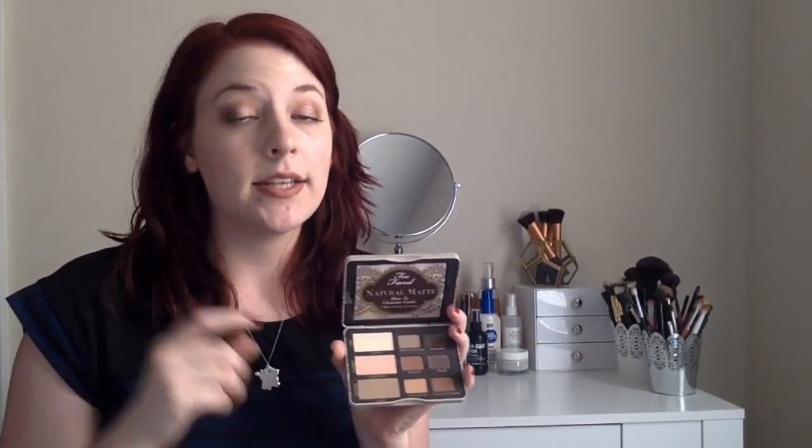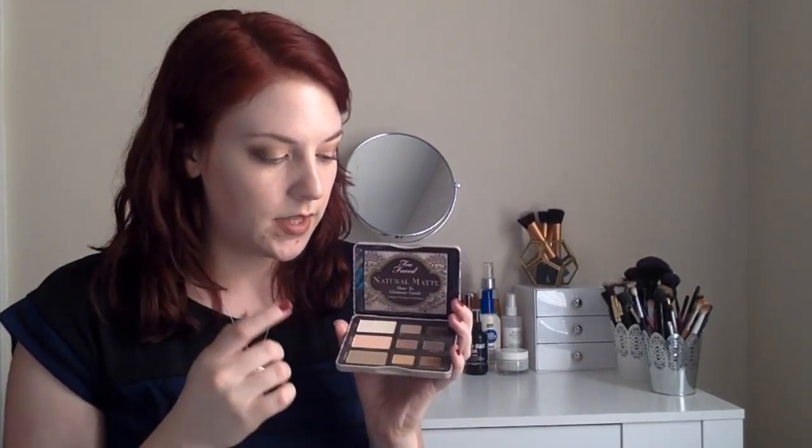It's wonderful. So much so that I'm considering getting the original, which has matte and shimmer shadows. I believe 2 or 3 of these shadows are the same as that palette, but that one has at least, I want to say, 5 or 6 additional shimmer shades as opposed to all matte shades. Love this one though, it's great.